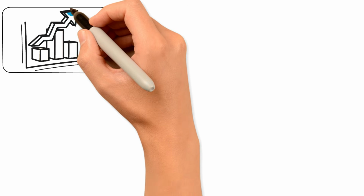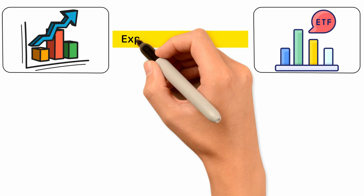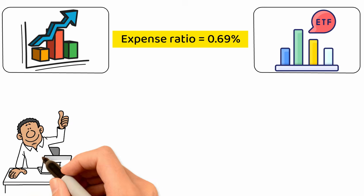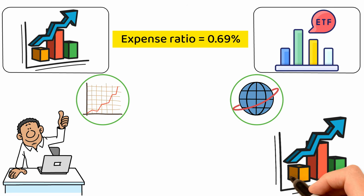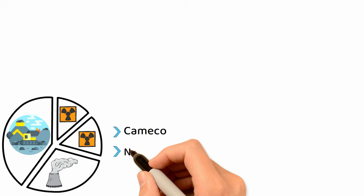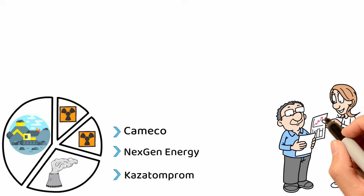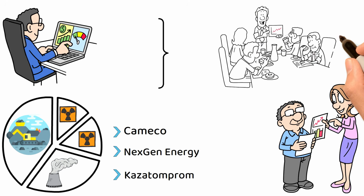Now here's the smart part. URA isn't just about growth. It's also a well-structured ETF with a reasonable expense ratio of 0.69%. That's a fair trade-off when you consider the potential upside and the global demand shift that's pushing this entire sector upward. This ETF holds a basket of top-tier uranium miners and nuclear energy firms like Cameco, NextGen Energy, and Kazatomprom. These aren't speculative startups. These are legitimate producers sitting on strategic resources that the world desperately needs.